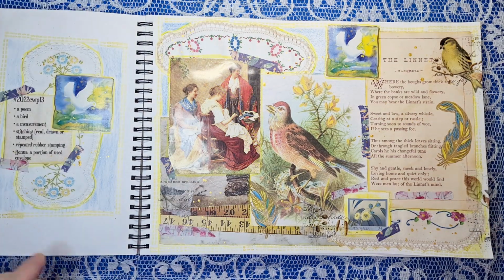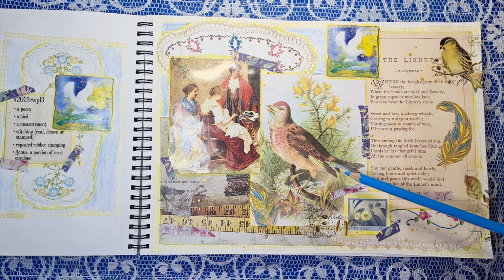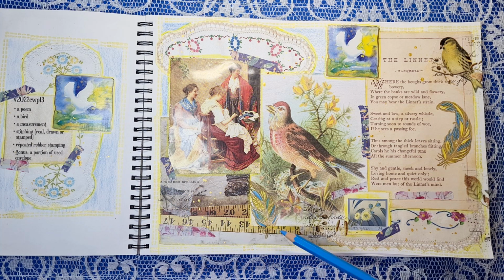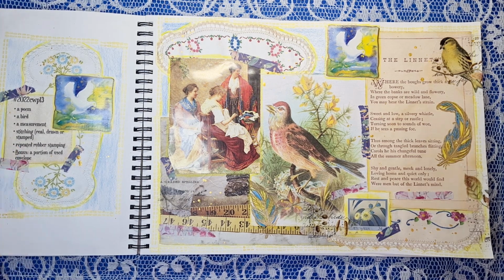So 2022 CWP 13, we needed a poem, so I have my linnet poem which I read out at the beginning of the video. I have birds galore, so we've got a bird of peace, a bit of washi tape, a linnet, and bird feathers. Measurement, well, we've got our tape measure. Haven't really got a measurement as such, but since we've got the bonus, it doesn't actually matter. We're good to go.